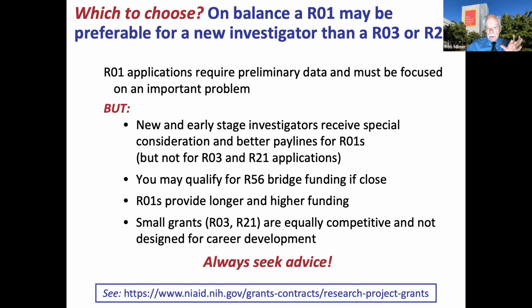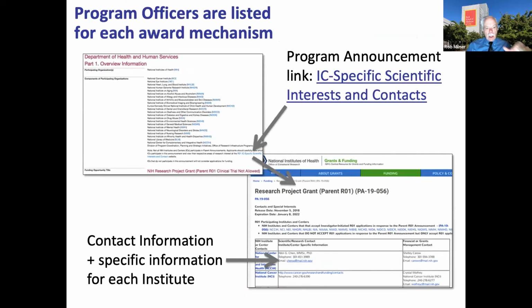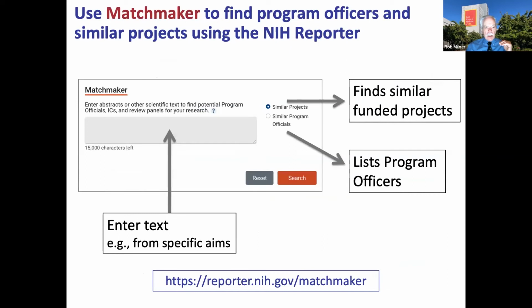So seek advice. If you get to the stage, talk to your mentors, talk to those who have funding, who have been there, and get their opinion as to what's the best way to go. You need to contact your program officers. Again, as we said in the last session, look at the program announcement, click on this link towards the top of the announcement, and it will take you to a page that describes how each institute manages that particular award mechanism and the contact information for the program officers who will be able to give you direct and accurate information about how that institute manages that award.